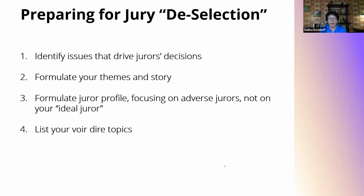So once you've done that, the next stage is to identify your themes and your story, because that again is going to influence who is going to relate to the story and who is not going to be able or willing to relate to the story.